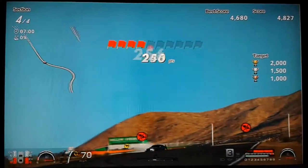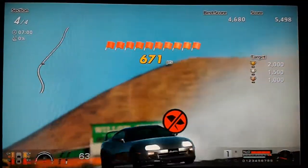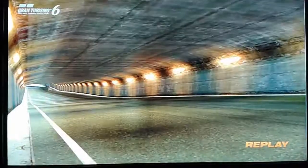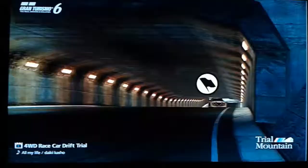My best drift of the month was achieved in the 4-wheel drive race car drift trail event. In this event, I achieved a total score of 10,727 points in 60 seconds, resulting in an average of roughly 179 points per second. While I did perform very well in this event, I don't really like drifting 4-wheel drive cars because they like to straighten themselves out very easily.